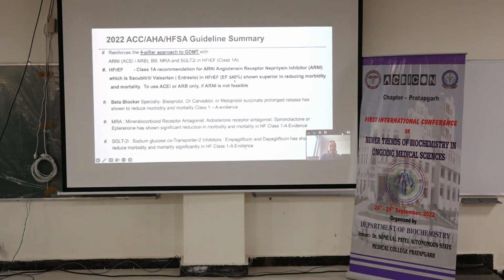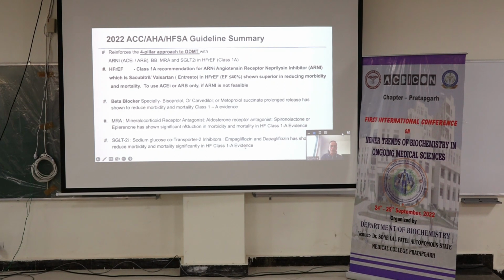And what we recommend is that these drugs have been shown repeatedly, like we said, that angiotensin receptor neprilysin inhibitors reduce morbidity and mortality in these patients. Beta blocker, whether it is bisoprolol, carvedilol, or metoprolol succinate, has shown prolonged effect with reduction in morbidity and mortality. Mineralocorticoid receptor antagonists, spironolactone or eplerenone, have shown reduction in mortality and morbidity in patients of heart failure.